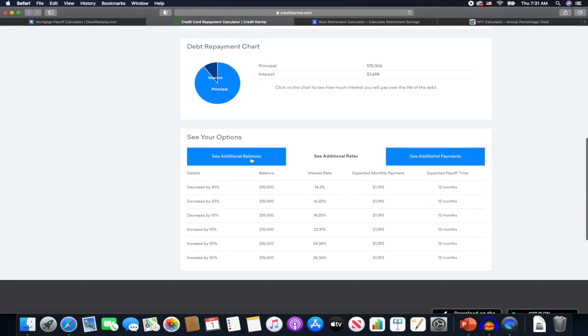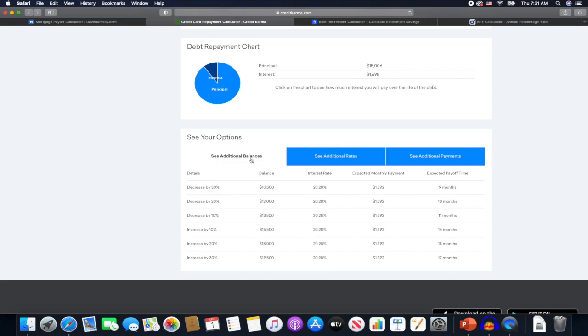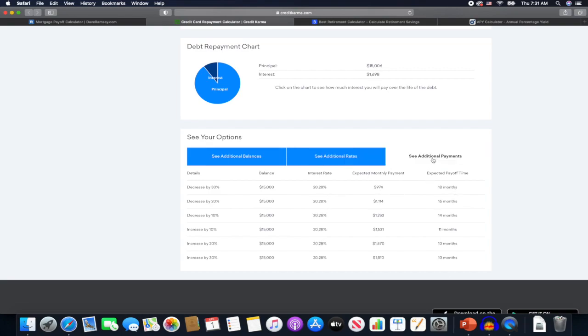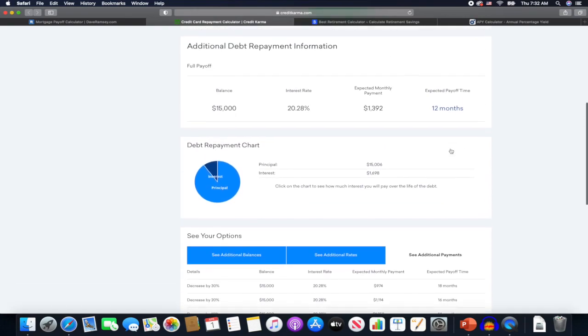Basically down here, you can go with see additional balances. So what if you started with a different balance, a higher or lower balance? How would that affect your time? See additional rates. You could see if you were able to, let's say, refinance your interest rate. What would that do to your time? And see additional payments. So what if I increased or decreased my payment? What would that do to the time?